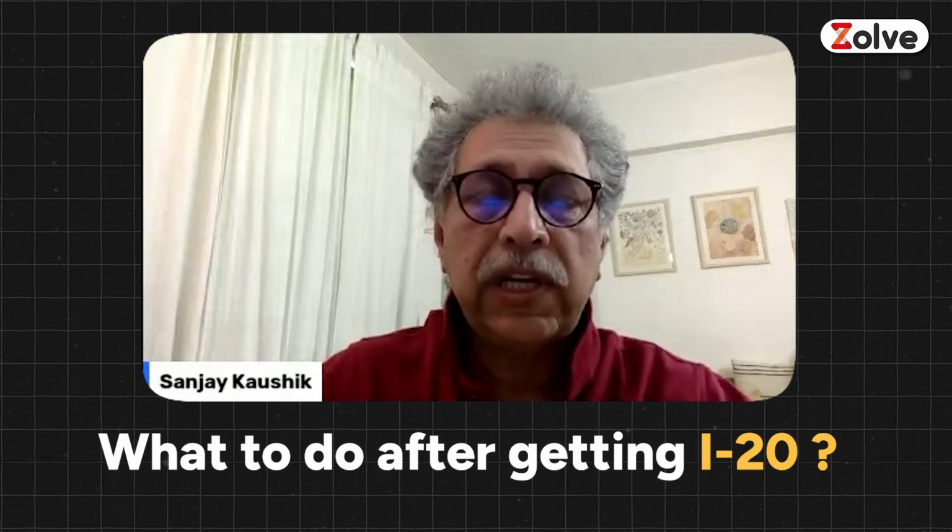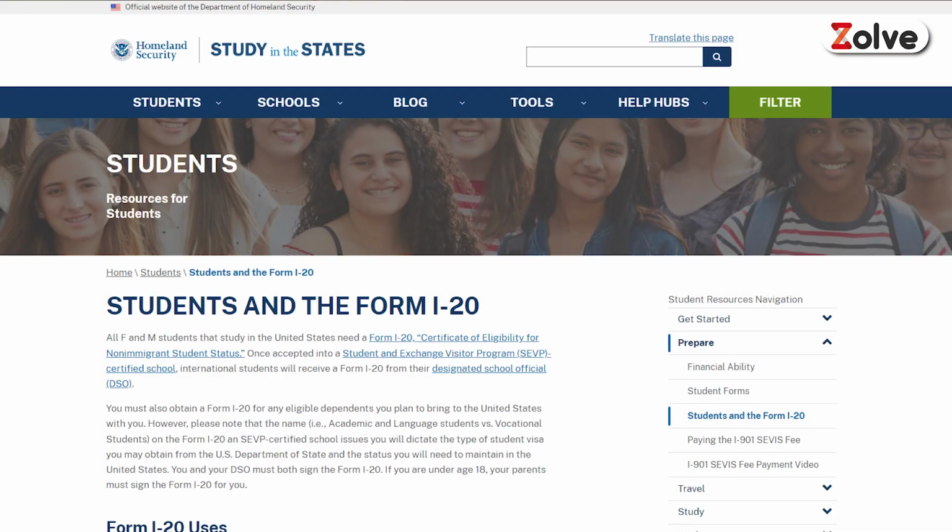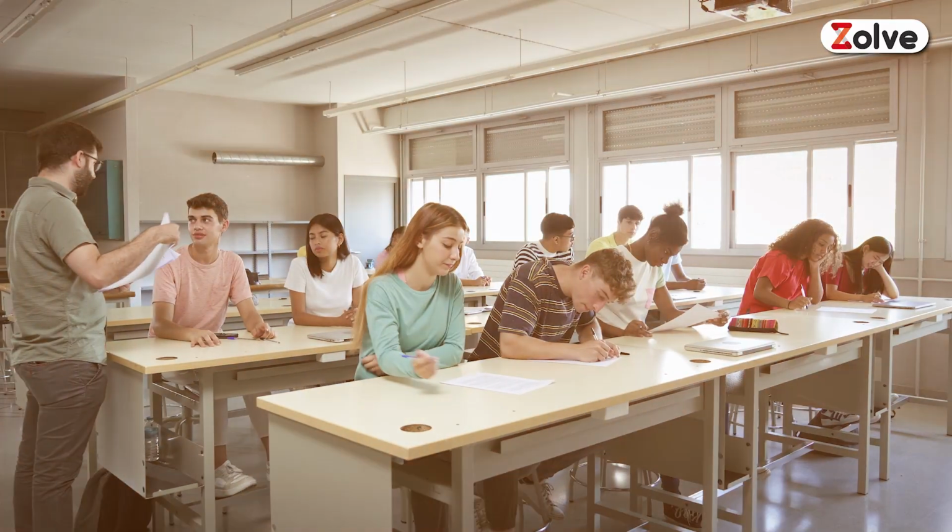Once you get your I-20, what should we do? So first, let's talk about the slots. Anybody who's going for the fall session, which starts in August or September, the US Embassy has already made a clear announcement on their website. June and July would be the time when they'll be releasing hundreds and thousands of slots for students.